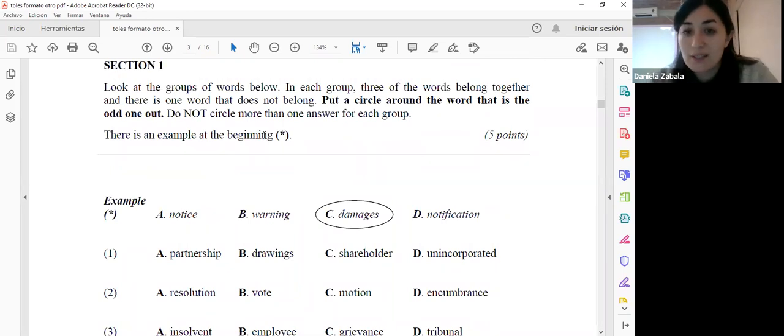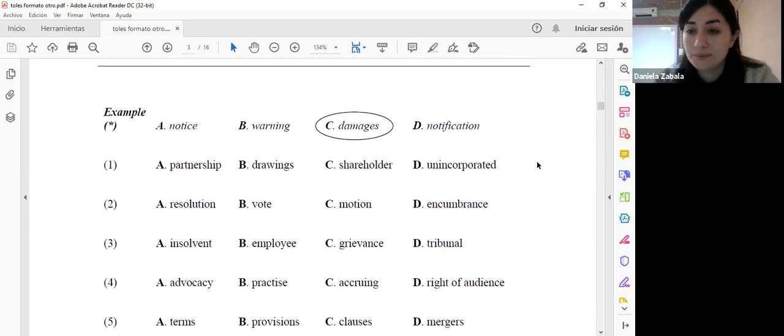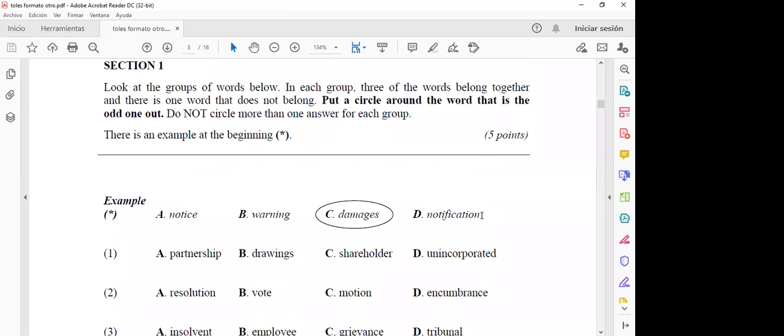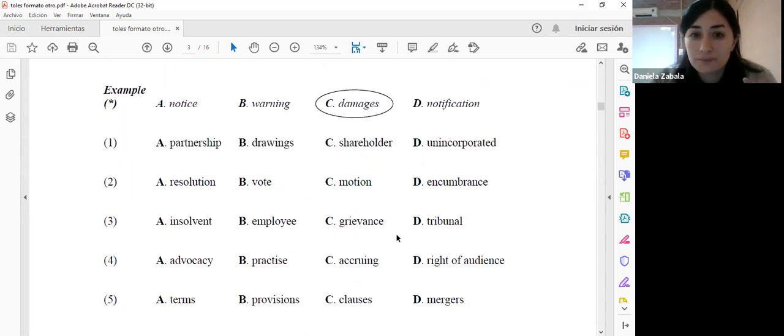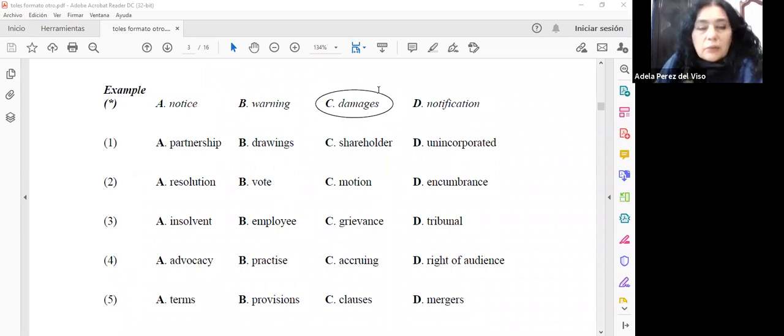Let's see, for example, section number 1. Here we have to put a circle around the word that is the odd one out. Do you know what the odd one out is? Yes, correct. It's the word that doesn't belong to that category of words. Probably they are all related to one area of law, and there is one that doesn't belong to that area of law. First of all, we have to try to understand or figure out what types of words they are.